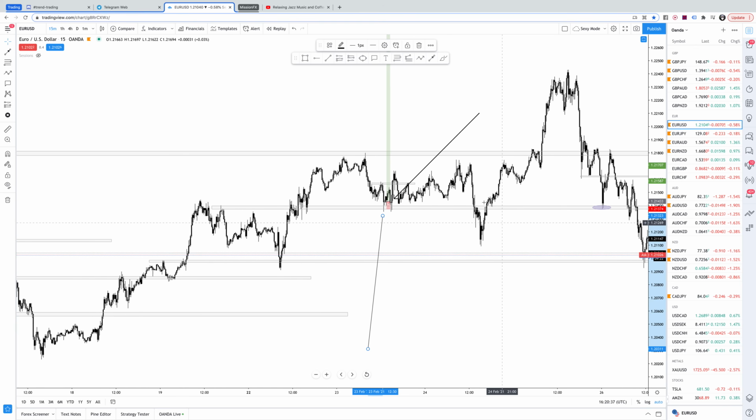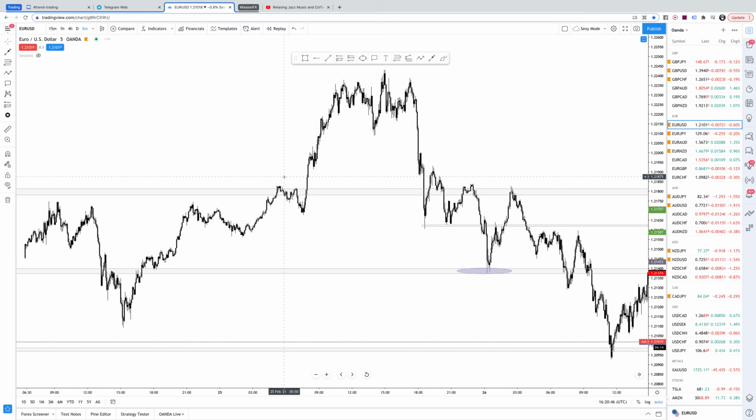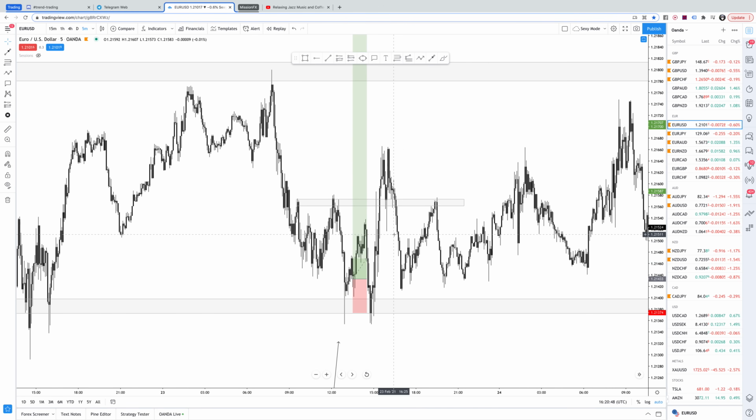That's like my whole trading system. Super complicated, right? So it came there, it bounced the first time. I waited for it to come back into the zone a little bit. And then when it came back into the zone a little bit, I guess I'll have to go to minute 5 to kind of zoom in here. I entered a buy. So it came back into the zone, pinned up, I entered a buy and put my stop loss just below this area.